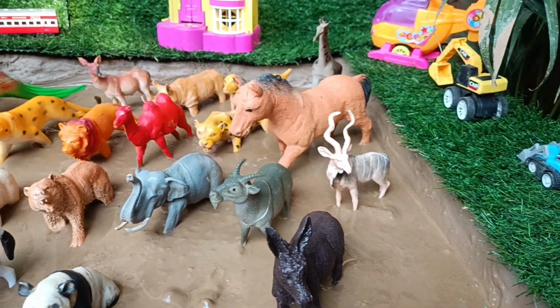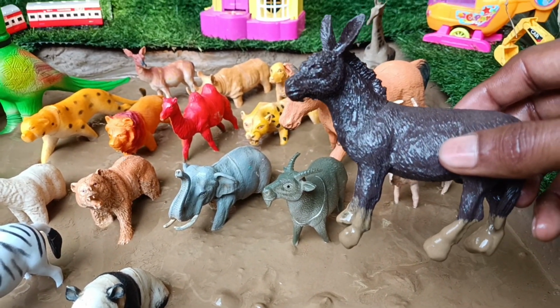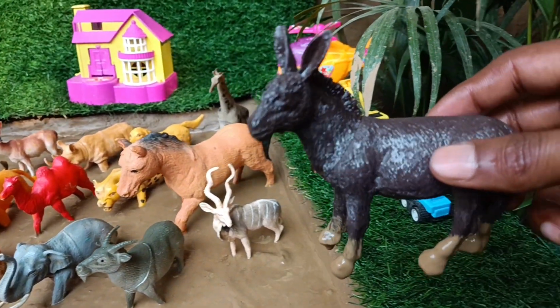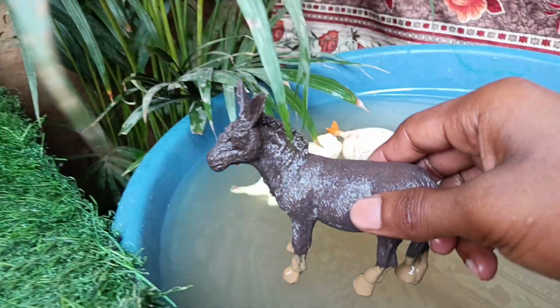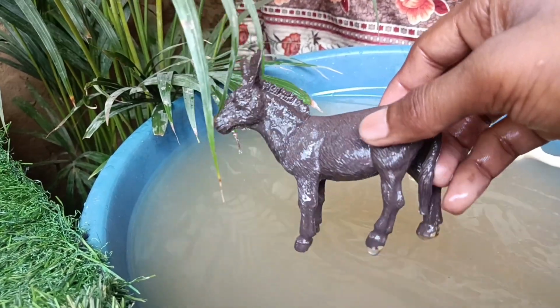The next animal you have is the donkey. Let's clear this up too. Donkeys are known for their strong social bond and can form close relationships with other animals, including humans.